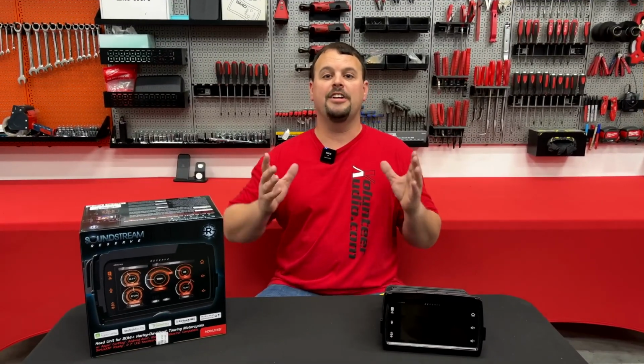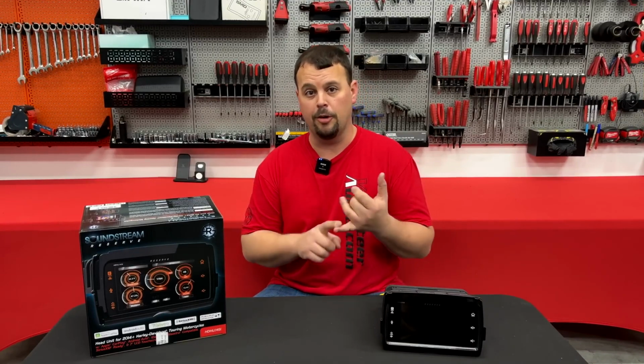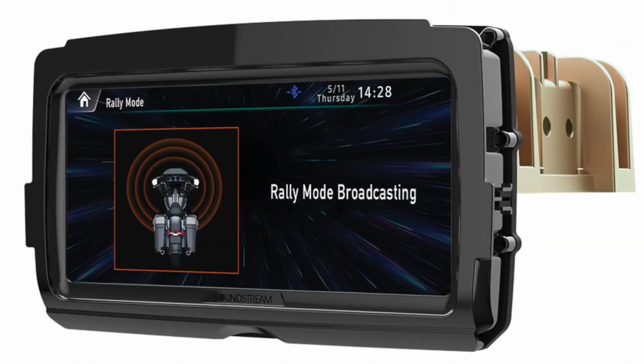Back to wireless connectivity. One other amazing thing is that to do wireless CarPlay and wireless Android Auto, as well as wireless headsets, this thing has a whole lot of Bluetooth chips and Wi-Fi chips inside to do that communication. And they added one more for us for this awesome thing called Rally Mode. Now you can actually set up your bike, name it inside the radio, and connect it to all your other friends' bikes that also have the V2 radio.